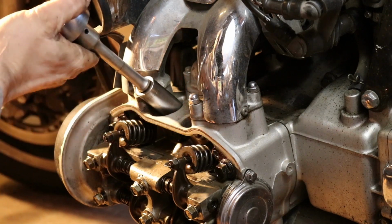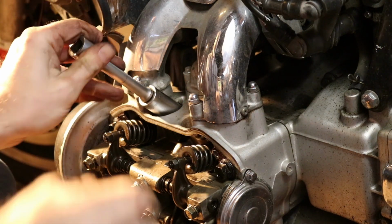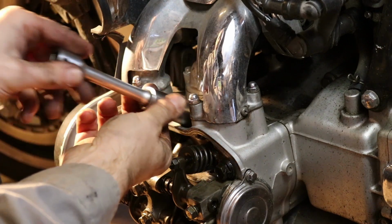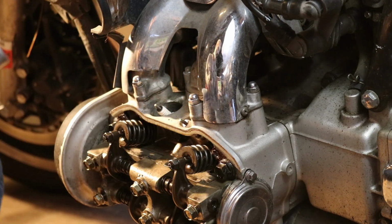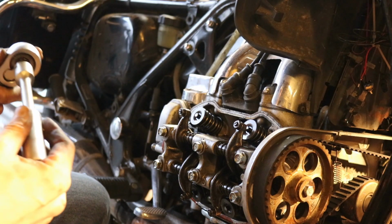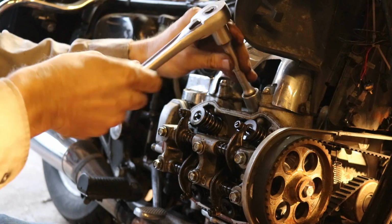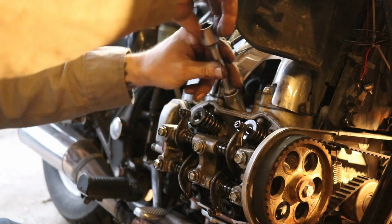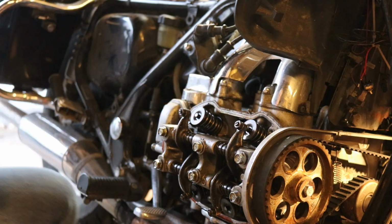God, that's like not even. What the heck? Those things aren't even on there at all. They're just barely in there. Well, no crazy pressure release on that one. Spark plugs aren't wet. Let's try the other side, see if we get an explosion. Nope. Nope. They're not on there very tight. What is going on with this thing?